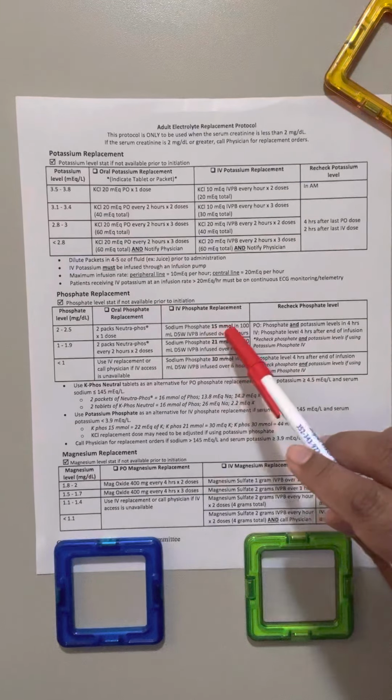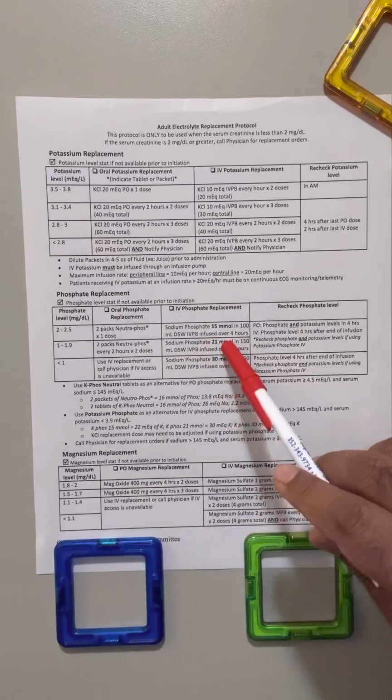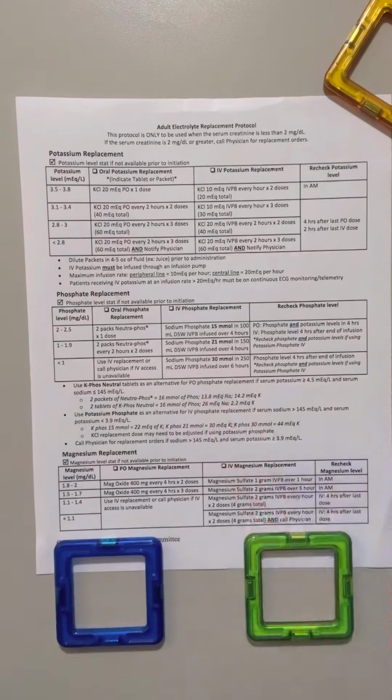So a 15 millimole IV piggyback runs over 4 hours. 21 millimole sodium phosphate runs over 4 hours. And if sodium phosphate 30 millimole is needed for the patient, that IV piggyback has to be run over 6 hours. When does the nurse check the phosphate level again? It is basically 4 hours after the PO dose or after finishing the phosphate bag.